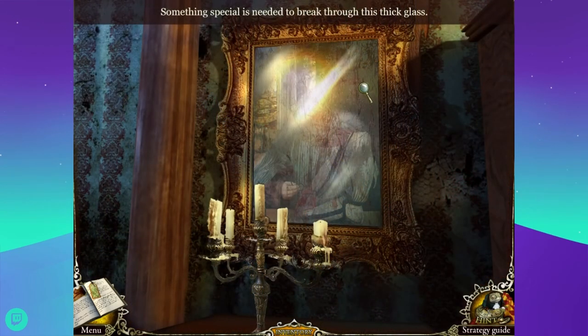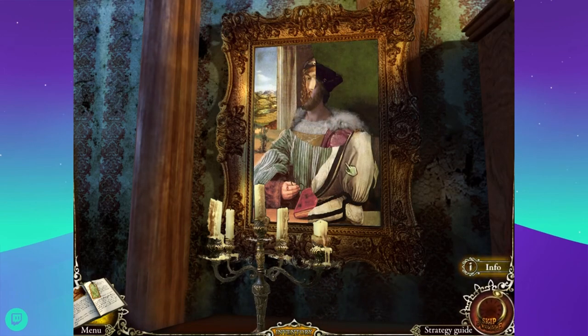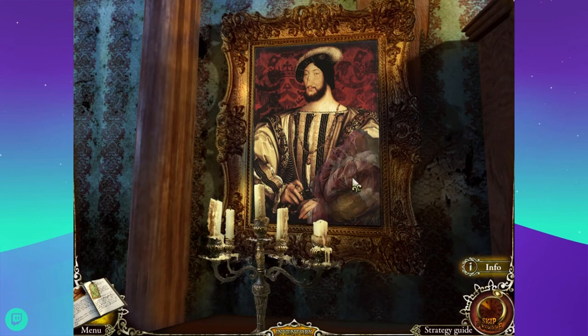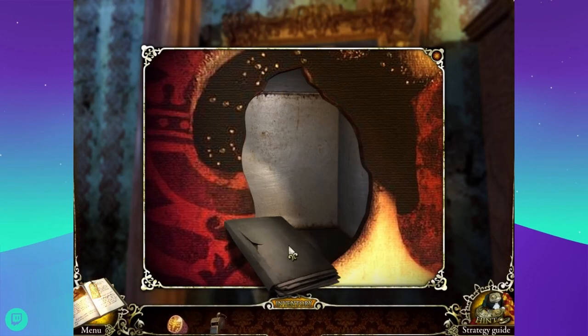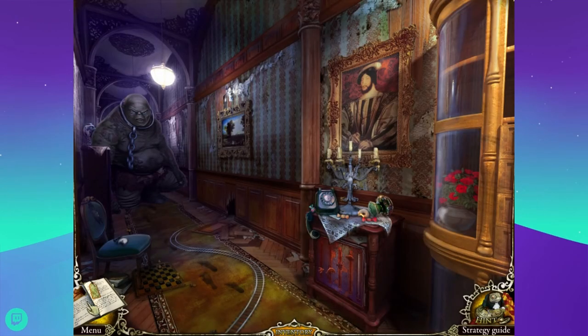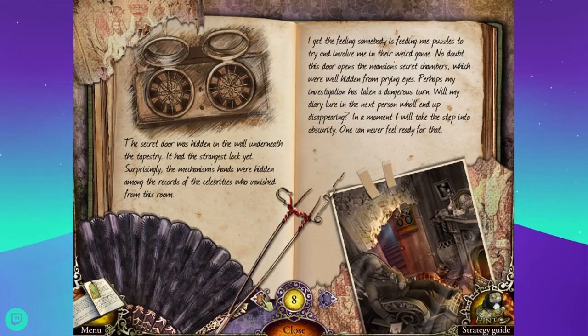Something special is needed to break through this thick glass. No, it's not. You could break through any glass you want, but you want to cut it, so. Oh, I guess we have to make a picture. Huh. A whistle. And what is that? Alright, hang on. We've got new pages of information here.